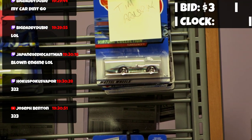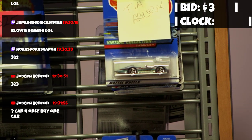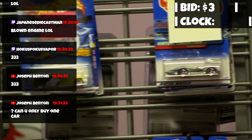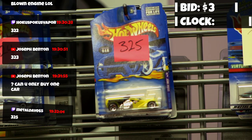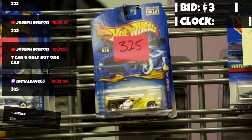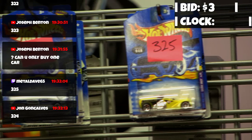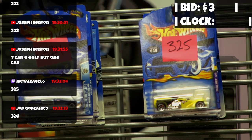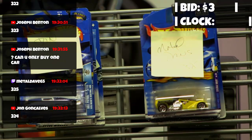He got it online. Here we go. Oh, I saw Timothy Armstrong owns 326. Sorry, 326 is owned by Timothy. You can buy as many cars as you want, Joseph Benton. You can buy them all, for heaven's sakes. Oh, 325 is now Metal Davis. 324 is Johnny G's. Let me get him up there. I've only got 321 available. 324 is Johnny G. 325 is Metal Davis.